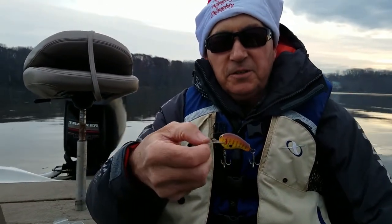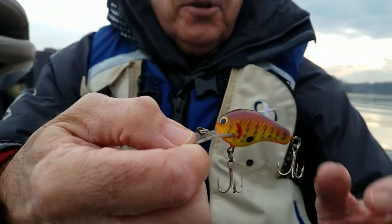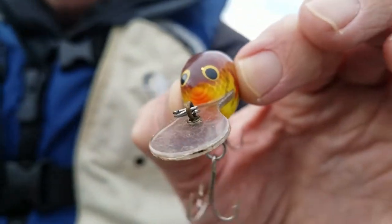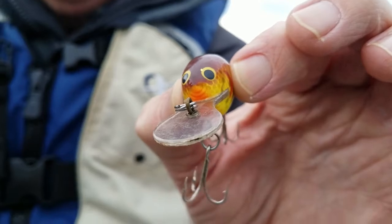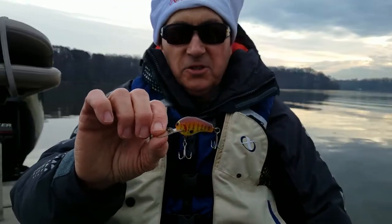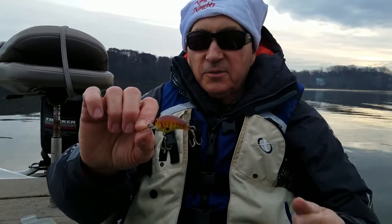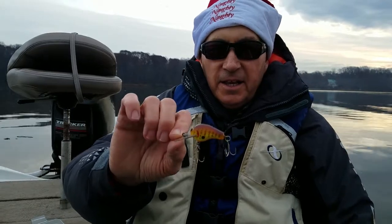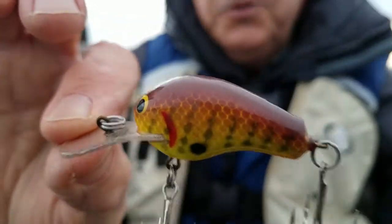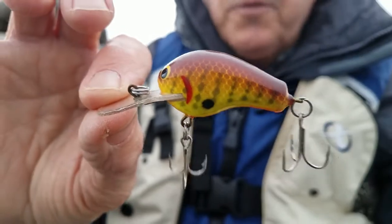I bet most of you can tell me what this is. This is a Bagley, and it's called a Bagley Honey B. It's one of the most incredible baits ever designed. And in cold weather, this guy is awesome. You just throw him out there and you reel him down around the rocks and around the bottom. In this particular color, okay, all you Virginia anglers, James River, Lake Anna, and the Potomac River.